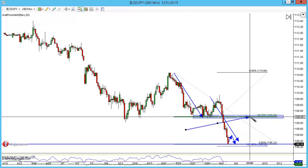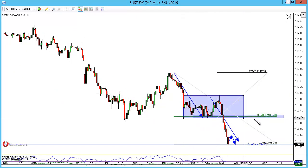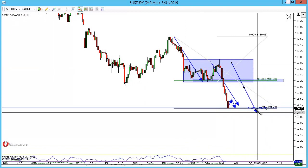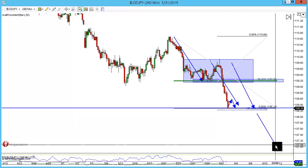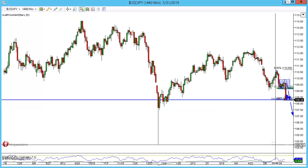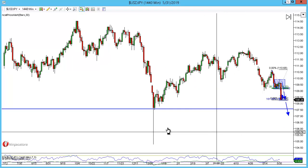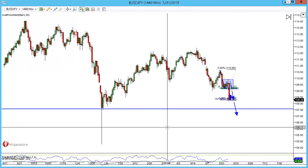And then what I would do, if we just go back to the 240, if we do come up to this zone to hit targets, this is your outside return. I would then look at shorting the market. Okay, first targets here, second targets based on the dailies, which we looked at just a moment ago, which is this structure level. So plenty and plenty of opportunities out there, guys.